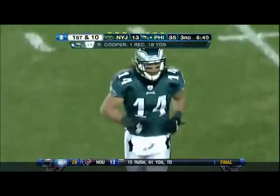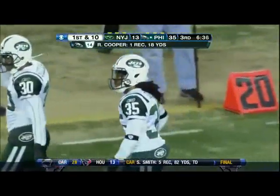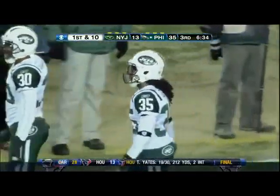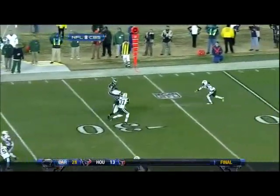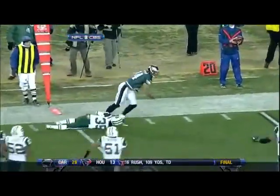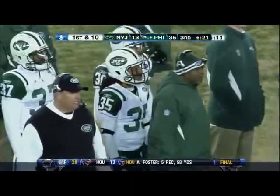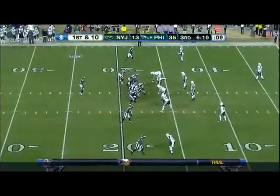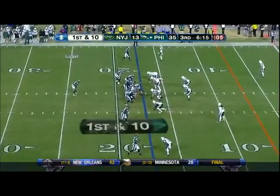Well, the problem is that Isaiah Trufant was spending more time on offense this week and not enough on defense, but we talked about the differences. You see on the top of your screen, look how far off he's playing Riley Cooper, and you just can't give him that much cushion. So Pace coming over to help out, but it's an 18-yard pass play, first catch of the day for Cooper, another first down for the Eagles.